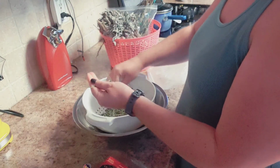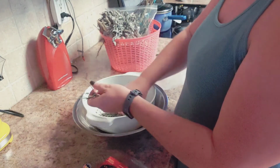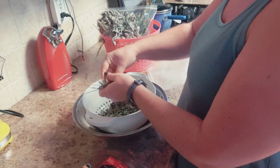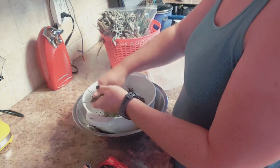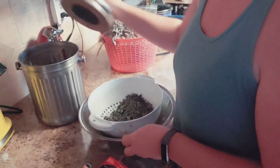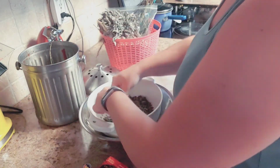And now I'm going through and just picking out the loose stems that obviously couldn't make it through those holes in the colander. And then I will continue shaking and crunching the leaves until it's all at the bottom. And I realized that I needed my compost bucket handy so I could toss those stems in there. So I grabbed that and set it over on the counter. So as I pick them out, I can just toss them right in there.